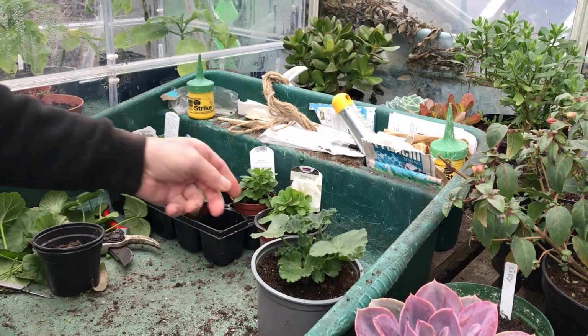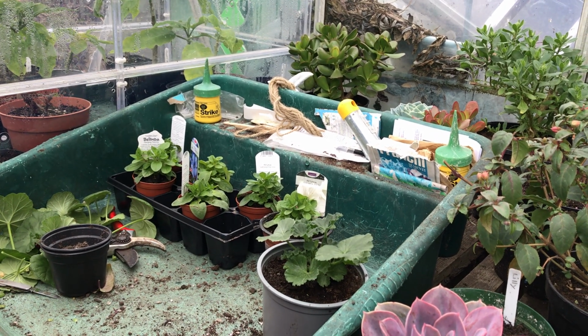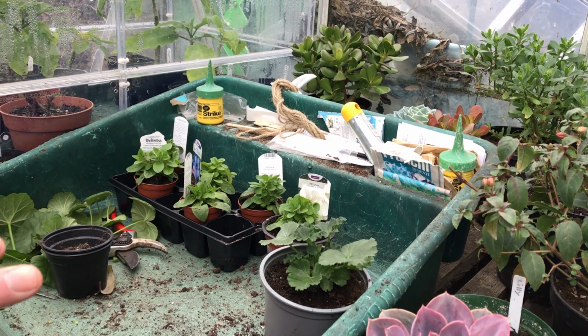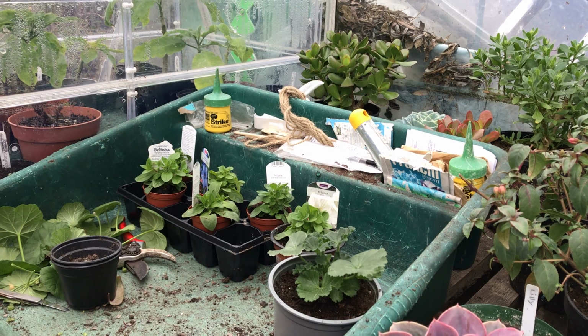It's still a little bit cold. I mean, in the next few days, we're going to get minus temperatures again. So the temperature will only stay about 5 degrees in this greenhouse. It shouldn't drop below that.